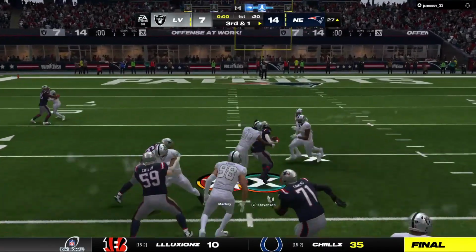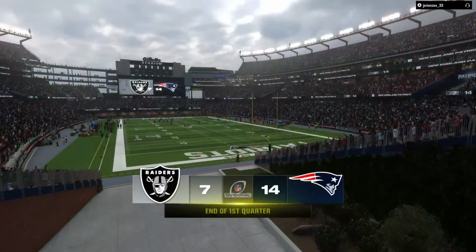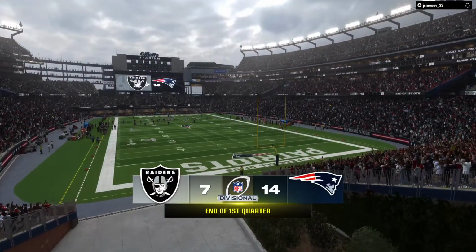They'll try and run for the 1st with Stevenson. And he'll be taken down as that will take us to the end of the 1st quarter of play. Through 1 quarter, 14-7 our score.